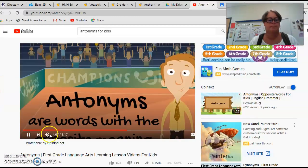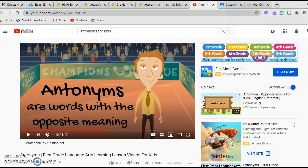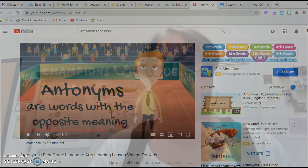And I think you're understanding this now. I think you understand now that antonyms mean opposite, like hot and cold, up and down.